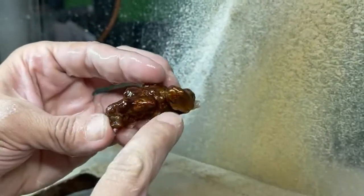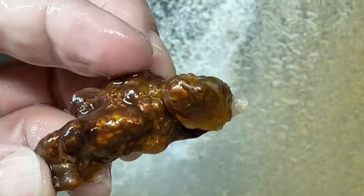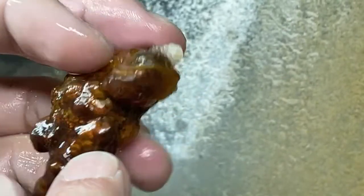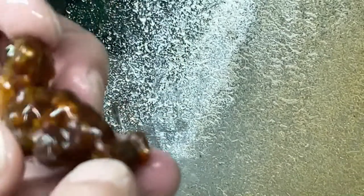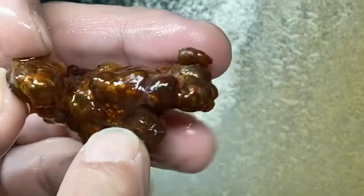Well, I definitely got the fire agate exposed from one end to the other now. That whole dead red backing right there, that's gone. We definitely know that it travels across. It's still in the brown phase.